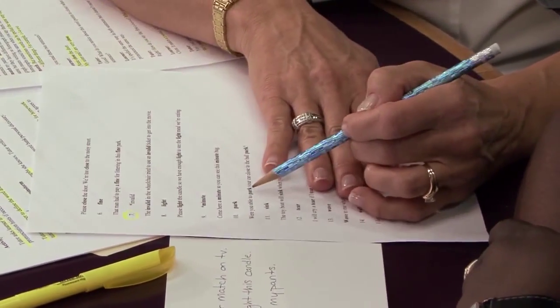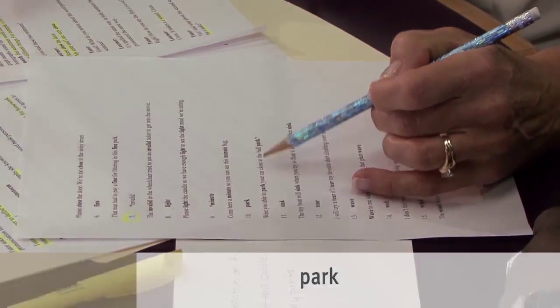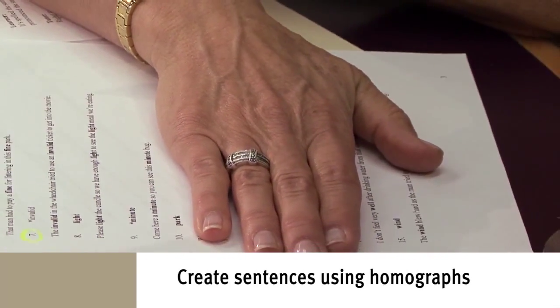There's two kinds of park, like you park your car, or we can go to the park and have a picnic. One is a verb, I'm doing an action in my car. The other one is a place. I want you to come up with a sentence using one of those. I had to move my car to park it in another area. Exactly, that's good. And after this, we're going to go sit out in the park. That's very good.